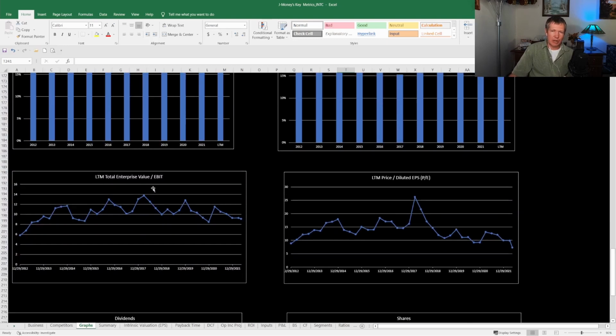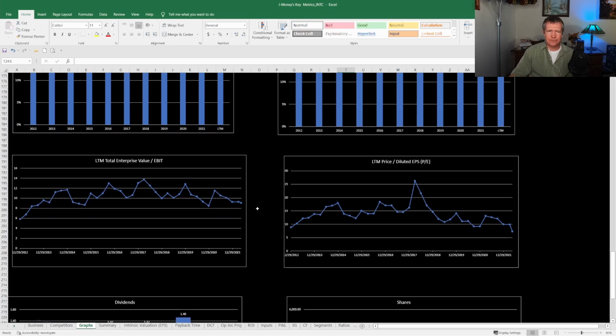Enterprise value to EBIT ratio. I love this ratio even better than the PE because it's looking at total enterprise value, which incorporates any debt or cash the business owns. And then looking at operating income. Over the last 10 years, it really looks like their average would probably be around a 10 to a 12 EV to EBIT ratio, and right now it's trading around a 9. So that doesn't look like it's really good value right now.